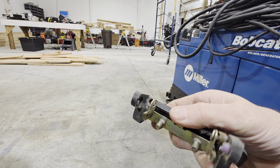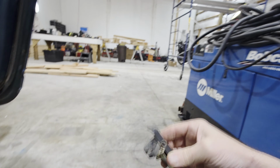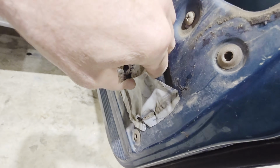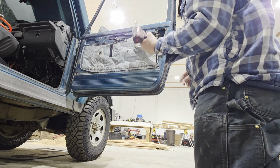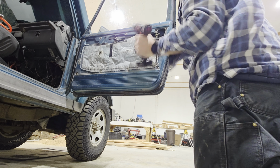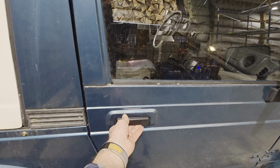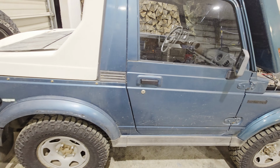All right. Done. Yeah, see that side's pin is broken. The pin must be down inside the door somewhere. Do I want to find that? Well, there it is. Do I care? Not sure that I care. I like it. All right, let's go do the other side.